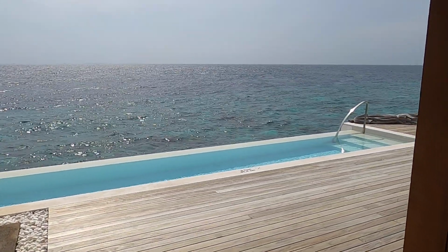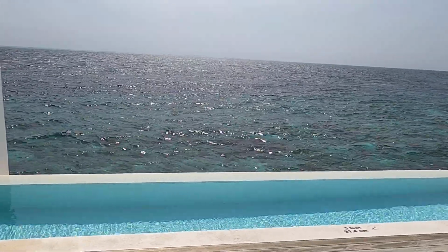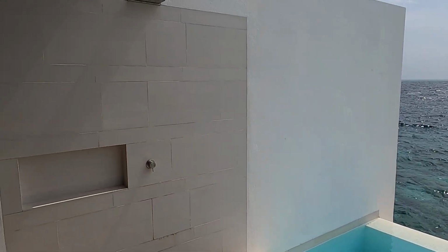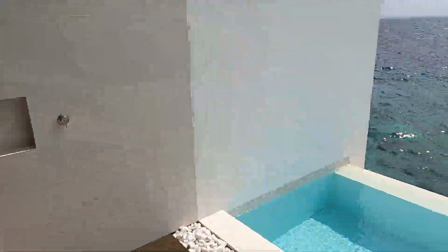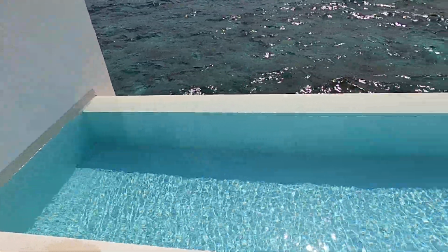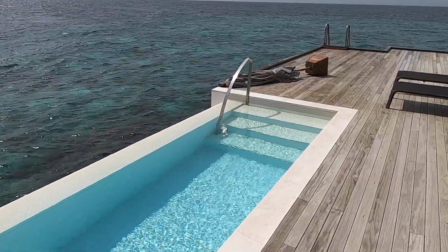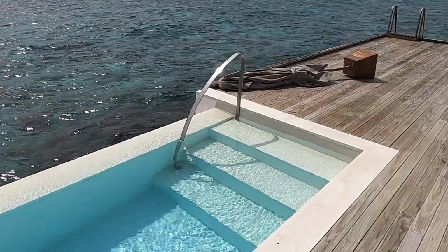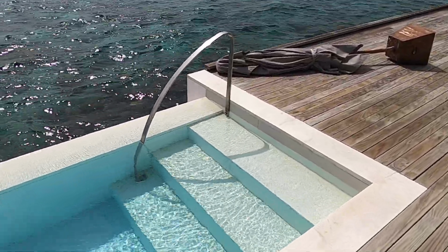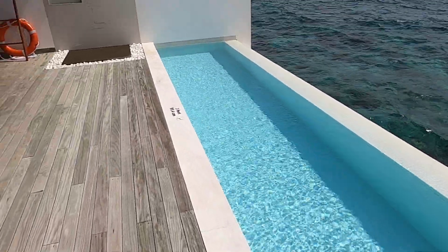Gotta love a good outdoor shower. Doesn't really work well in the wind, but I guess it's there. Lovely little 3-foot pool with the infinity ledge. Goes all the way down here. We'll be getting in that a little later. What's nice about it is it's lit at night, literally. So it turns a nice bright blue.